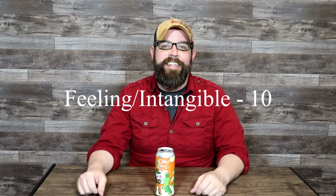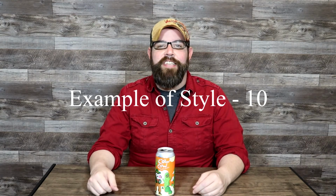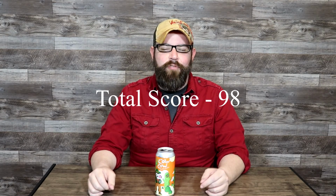Feeling in the intangible, subjectively, I loved it. This was a really great milk stout, 10 out of 10. Finally, as an example of the style, well, this beer swept it in all but 2 categories and it only lost 1 point there. So yeah, in the grand scheme of things, this is top tier milk stout and flavored at that. Example of the style does get a 10 out of 10, which brings the total score on the Brewing Projekt's Irish Cow Cow to a 98 out of 100.